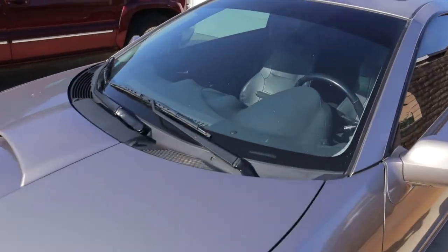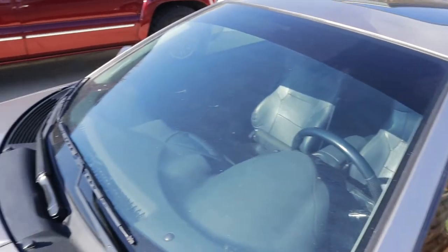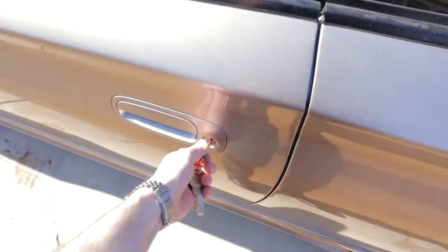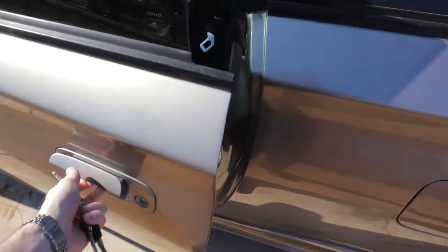Homemade ports. Yeah. I swear, guys, I parked it here for like a day. It's all dusty and stuff. Yeah, sometimes the key jams also.